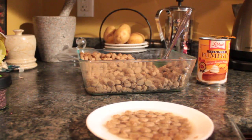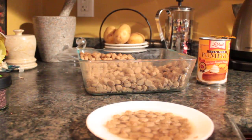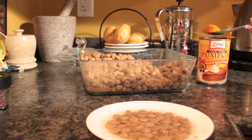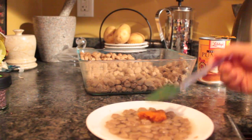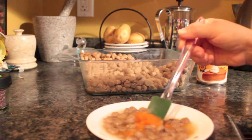most likely it's due to their immature digestive system. Okay, so what you can do is at that point you can start incorporating plain canned pumpkin into their diet. Now you want to make sure that the can of pumpkin is just plain canned pumpkin, not pumpkin pie mix. Okay, just add that to their food, mix it up, you know, a few spoonfuls.